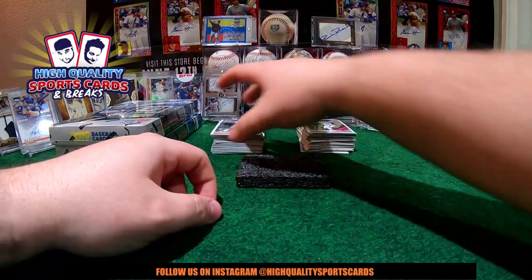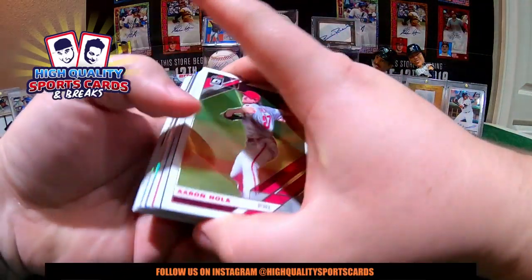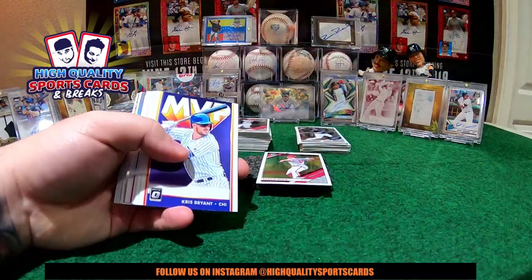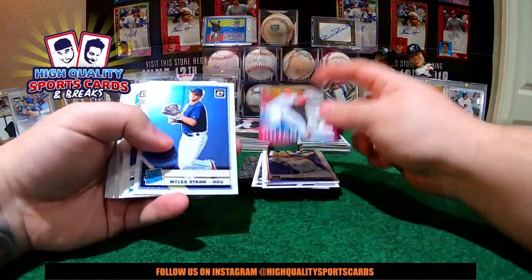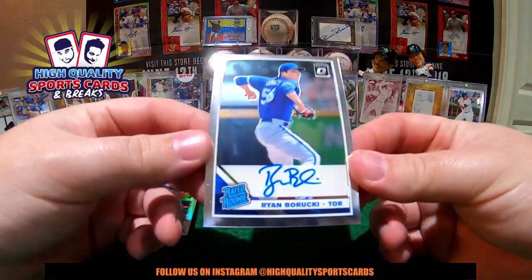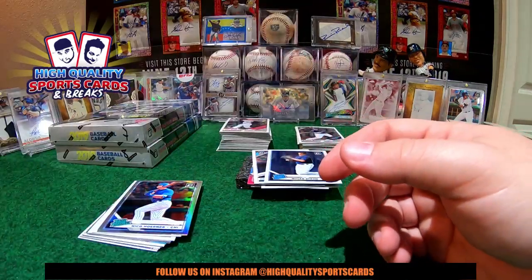All right, guys, here we go. Box number two. Good luck on this one. Let's find a nice hot box. Look at this Albert Pujols, number 25, black border, beautiful piece. We got Miguel Otani. Borgi, Toronto Blue Jays. Nice night for Toronto Blue Jays. Karkin, my friend, congratulations. You had the first out on this box.